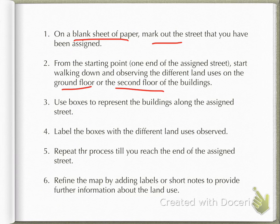Okay? And we are to use boxes to represent the buildings along the assigned street. We will need to label these boxes with the different land uses observed and repeat the process till we reach the end of the street.